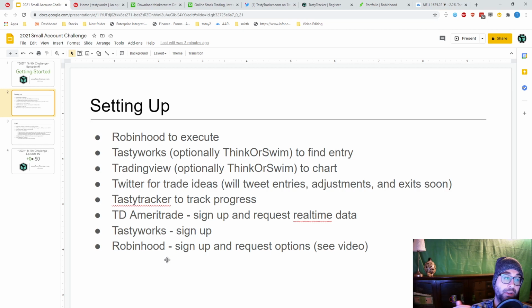And the next one is Tastyworks. You'll need it in order to find the percentage in the money. I use that in all of my positions in combination with a chart. If you don't want to use Tastyworks, you can use Thinkorswim. They both provide that metric. Robinhood does not, so you're going to need one of those two in order to find percentage in the money. I'll go over these tabs in a second.